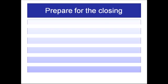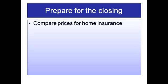Prepare for closing. One of the things you want to do as far as preparing for closing is compare prices for home insurance. Before you close, you have to get home insurance to protect your investment. So you can go to as many sites online as you can to compare home insurance.